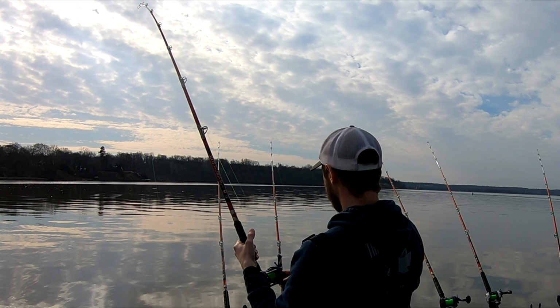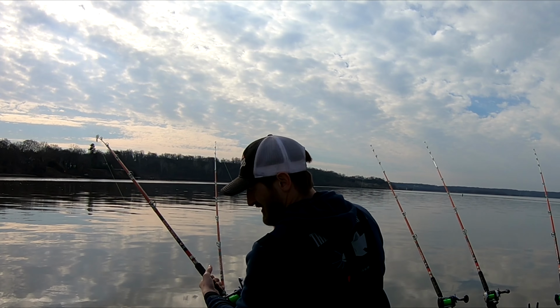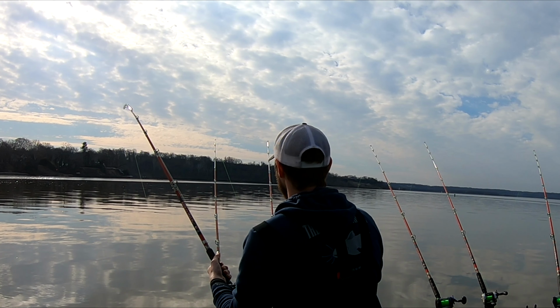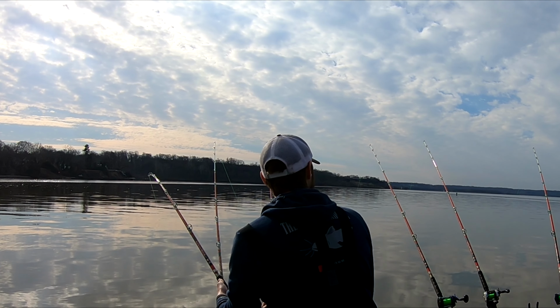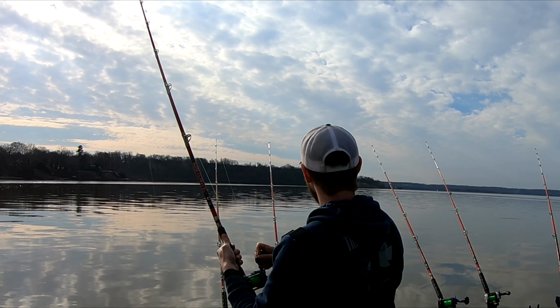Slow start today with not being able to get my rods in the water till after 9, but that's all right. I'm gonna fish pretty late today, I think. And I think I'm gonna get into some fish. I'm gonna find them one way or another. This one ain't gonna be bad. It's gonna be really warm today.